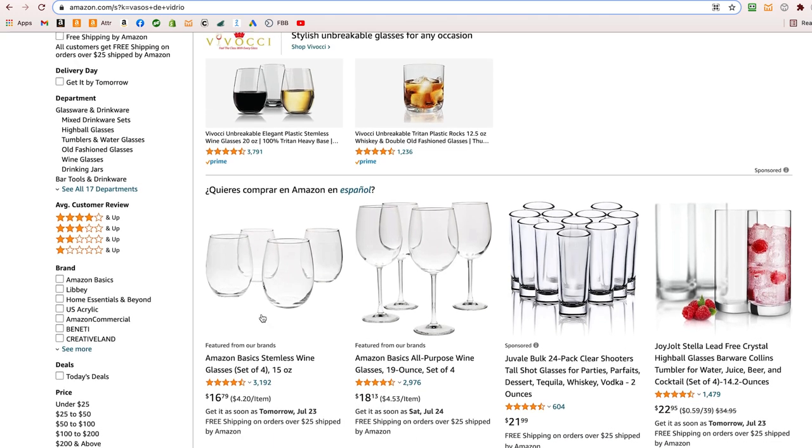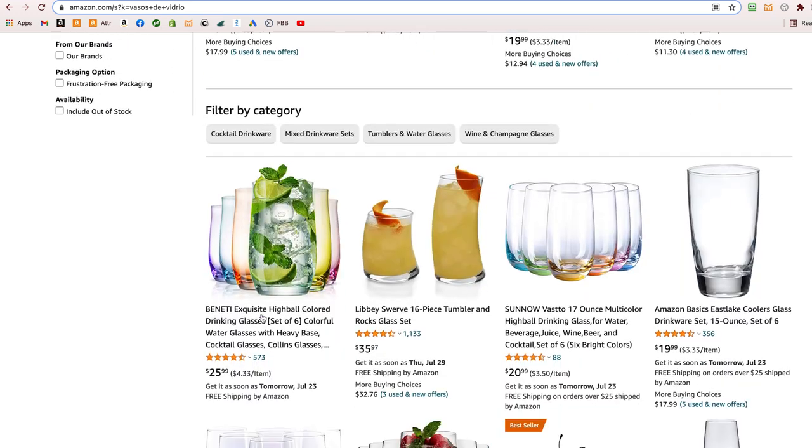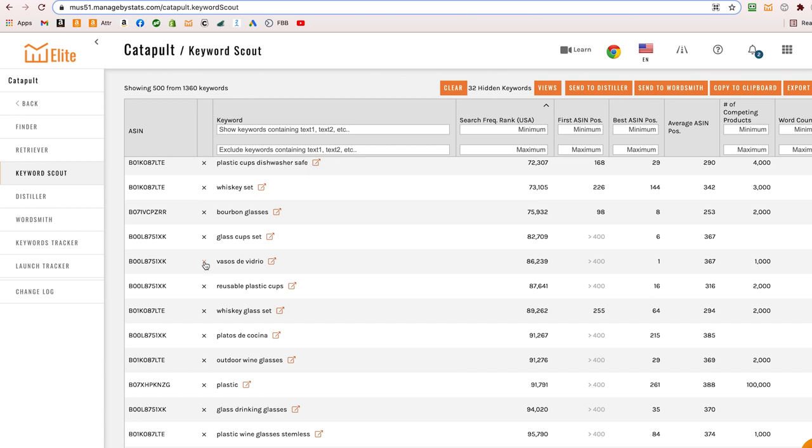Yep. So this is probably more glass inclined, but we probably have a lot of our competitors showing up here, so it makes sense for us to go after that as well. Yeah, there's a few of them in there. Cool. We'll keep that in there.